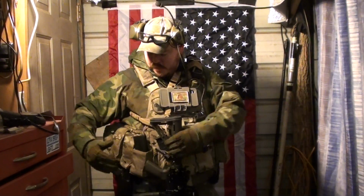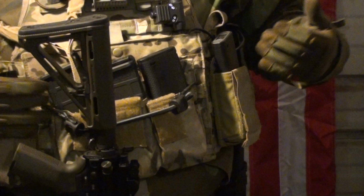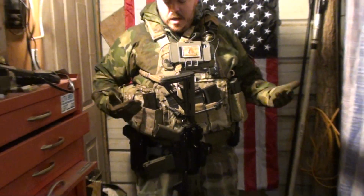Moving on down, I've got my magazines. Generally, I carry five 30-round magazines fully loaded, and then one in the gun. It's not too much weight. It's pretty comfortable. If I needed to go lighter, I can take these two mags out, and essentially that gives me some more room for other things that I need.